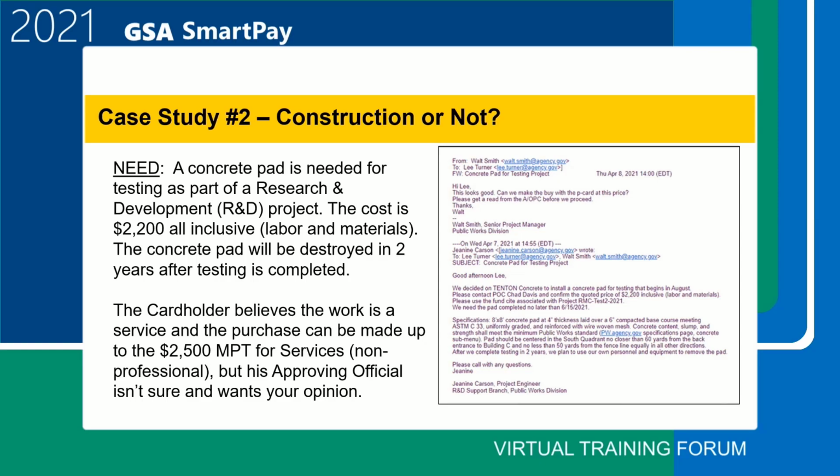The price is all inclusive of labor and materials at $2,200, which is $200 over the micro-purchase threshold for construction, currently set at $2,000, but it's $300 under the services micro-purchase threshold for non-professional services, which is currently $2,500. The pad must be completed by June 15th of 2021. So let's start our test questions.